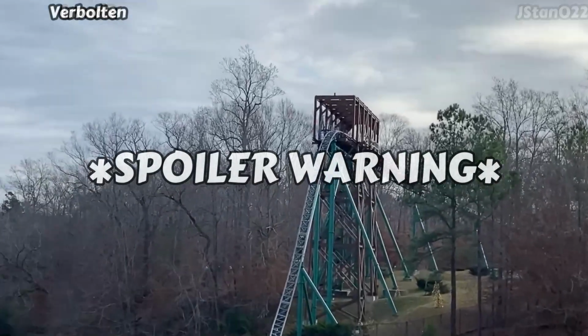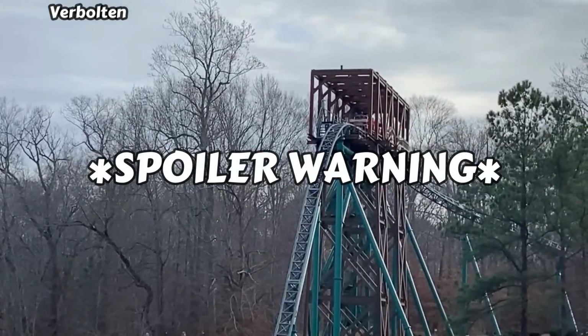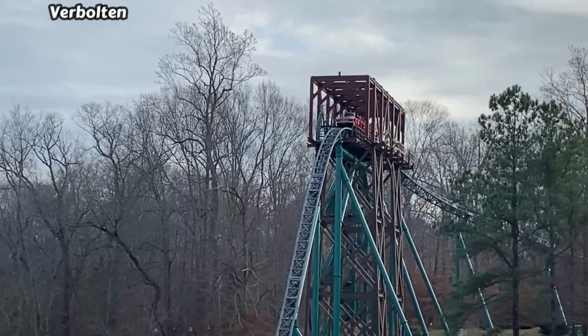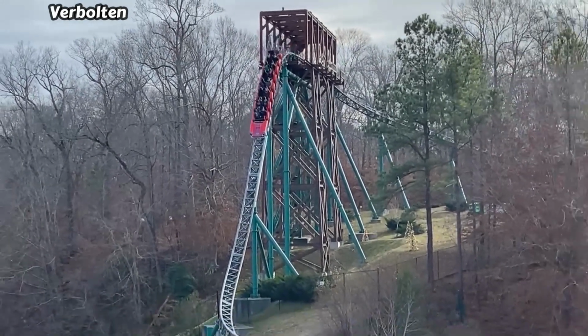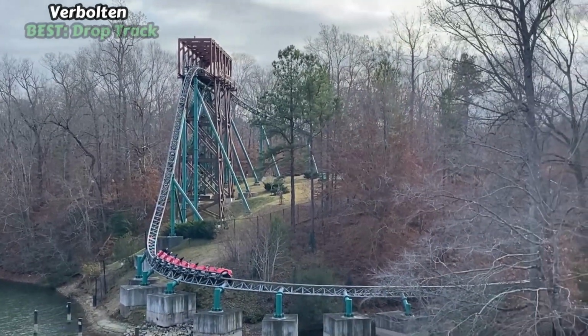Verbolten is a great themed family thrill coaster with multiple standout elements, specifically the drop over the Rhine River and the helix inside the show building, which gives a grade on almost every ride. But my pick for the best one is the drop track.